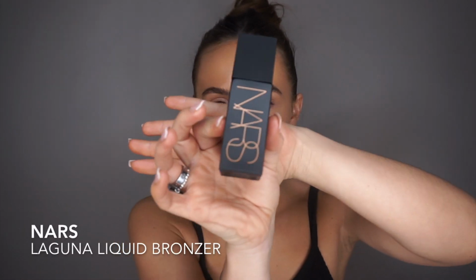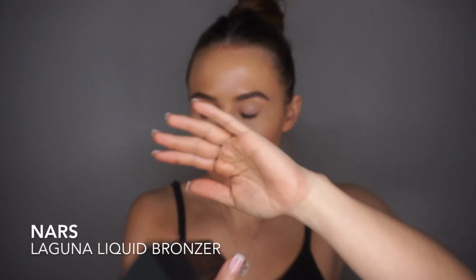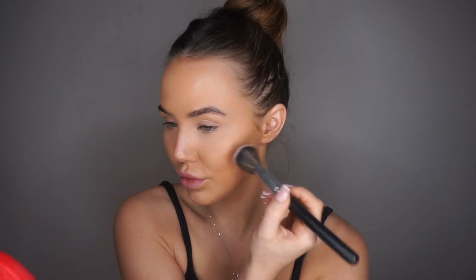Next I'm going to go in with my new Nars liquid bronzer in Laguna. Just obsessed with anything liquid and cream at the minute. Where it's coming up to summer as well, I want that really soft, sculpted, gorgeous glowing skin without looking too cakey. Go in with an angled Japanese brush, and just build this up really gently.